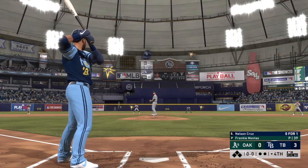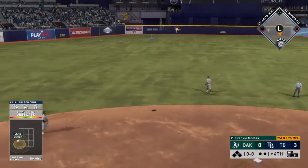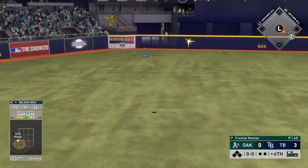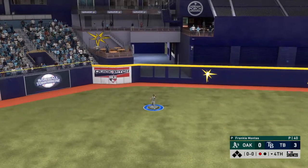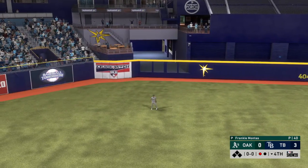And that'll bring up the big stick of Nelson Cruz. High fly ball out to straightaway center. Laureano has to roam straight back, but he has it for the first out.